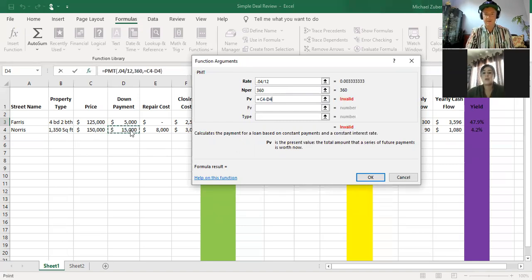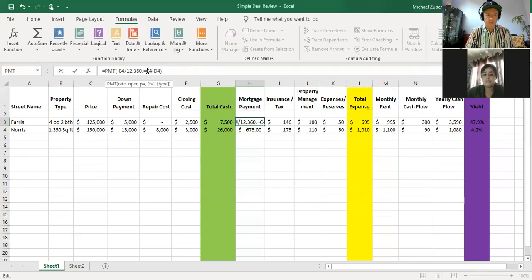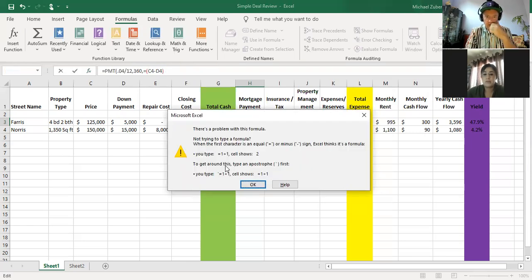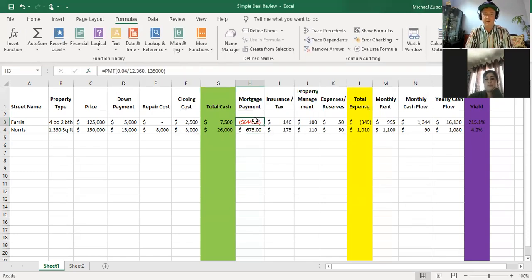Okay. All right. So what did I do wrong? What is wrong here? Let's see. What am I doing wrong in this payment? Actually, let's just do the math. So this would be $135,000. There we go. So that's your payment in this one.